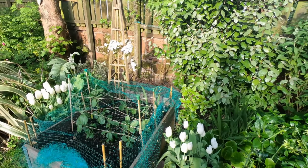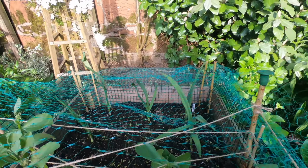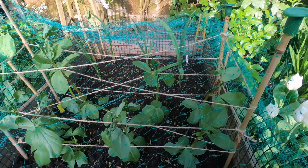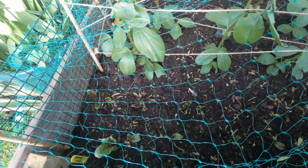And over here in the new bed, more broad beans, some elephant garlic in the back. I had put a couple of rows of radish in there as well, but nothing happening so far. And then in the front here, there is some beetroot, some of which is doing okay and some of which isn't.